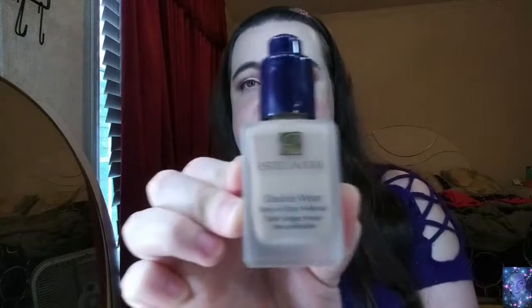So next it comes to foundations. There's a few that I have tried, but my two that I really suggest that are my favorites. Now, I apologize, this one's a little dirty, but you can tell that I get a lot of use out of it, and it's, of course, the Estee Lauder Double Wear Foundation. If you have oily skin, like bad oily skin like I do, this is awesome.